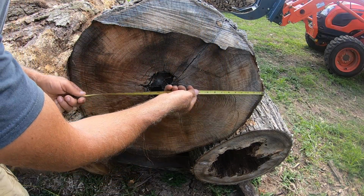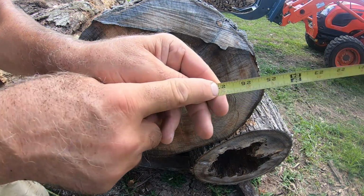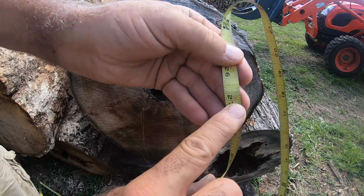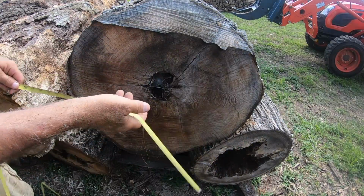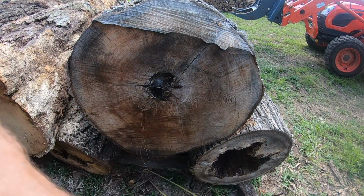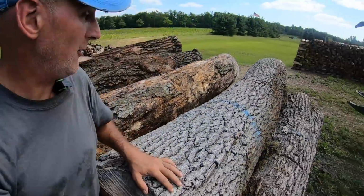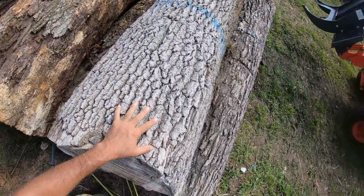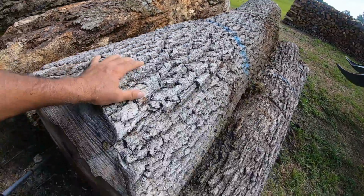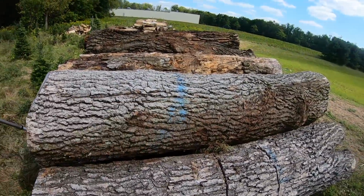I brought the tape measure over so you can see here. There it is. It's 27 inches. So that's a pretty good sized chunk of wood there, and it lifted it. So it can lift quite a bit. So yeah, this was the biggest one right here. You can see just by my hand here, it's a good chunk. These are all good sized logs, but this was by far the heaviest one. The other ones, no problem at all, lifted them just fine.